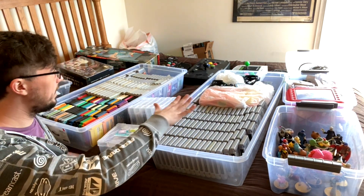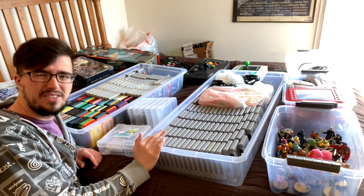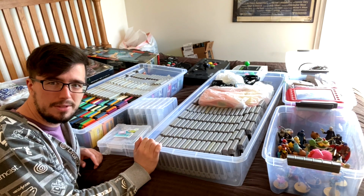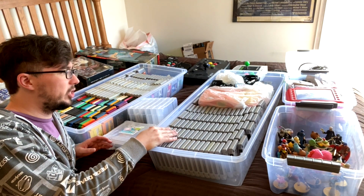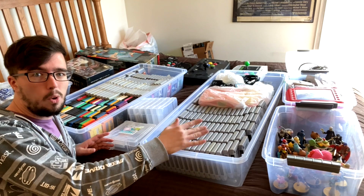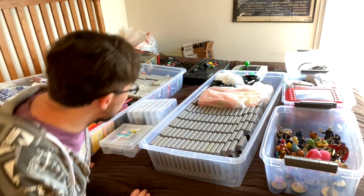I found these giant Tupperwares at like Costco. Is Tupperware still a thing? I'm not sure, but they're giant bins that I use to store my collection. So I'm going to go over what each of these bins contains, and I don't know if there's any stories about any of these things.